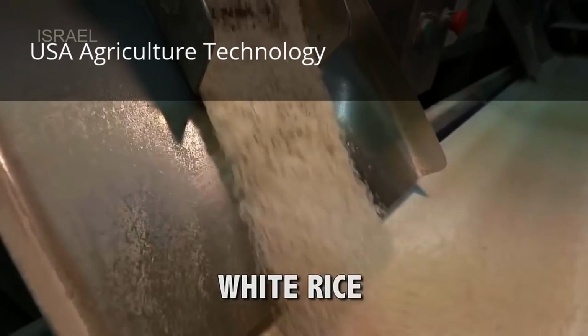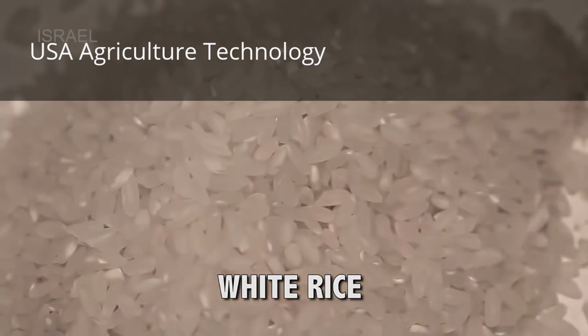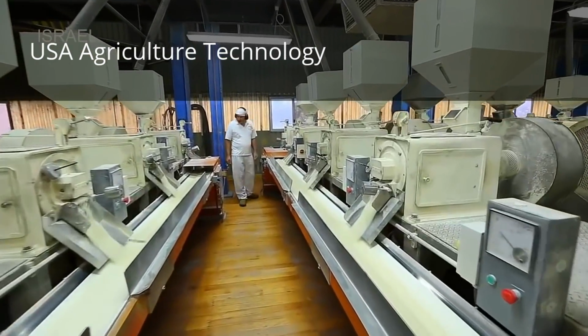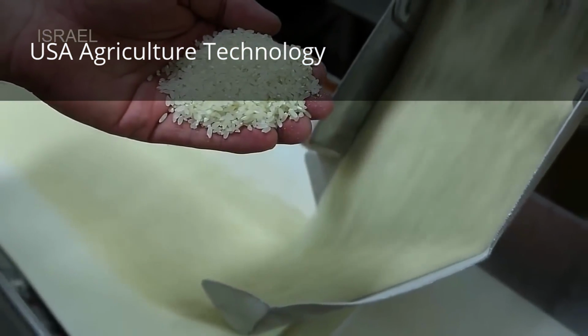Contrary to popular belief, white rice is not bleached to make it white. All rice grains start their journey as brown rice. However, the white grains have been polished and their outer bran layer removed to reveal the pearly grain inside.